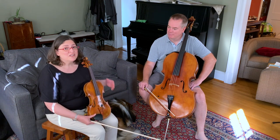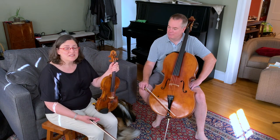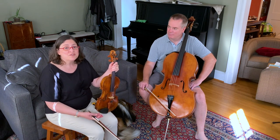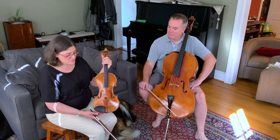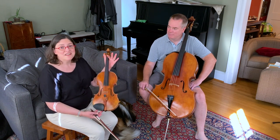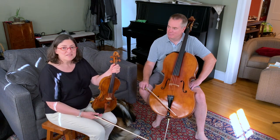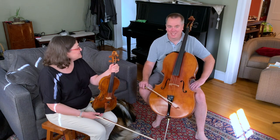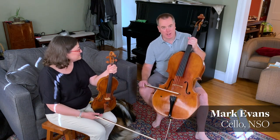So as a result, he got to spend a lot of time with a very famous instrument, a Guarneri del Gesù that Fritz Kreisler played, and he donated it to the Library of Congress. And so this instrument that I have is actually a copy that John made of Kreisler's Guarneri del Gesù. And my cello was made by a German maker named Wolfgang Schnabel.